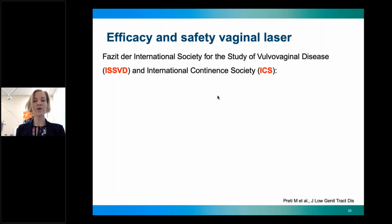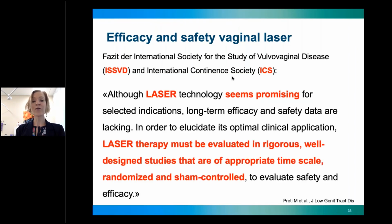So here's the conclusion of the International Society for the Study of Vulvovaginal Disease and the International Continence Society. They say, although laser technology seems promising for selected indications, long-term efficacy and safety data are lacking. In order to elucidate its optimal clinical application, laser therapy must be evaluated in rigorous, well-designed studies of appropriate timescale, randomized, and sham-controlled. So this means the sample size has to be bigger, and they want the laser to be compared to estrogens and also to sham procedures.